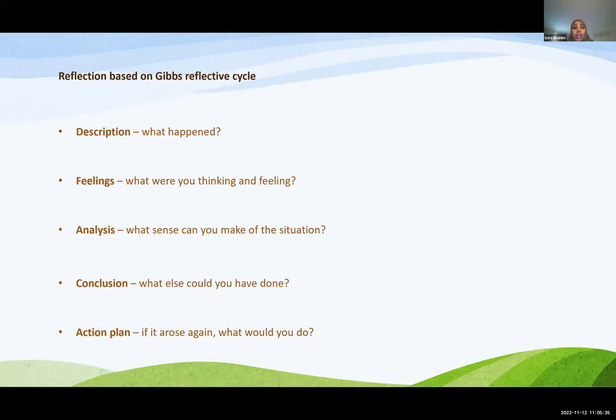So you can use Gibbs reflective cycle. There are a lot of reflective cycles. You can use whatever you want. You can write down on a paper what happened, then your feeling, then analysis, then conclusion, then action plan. Then try to fill each one of these with a few words. Try to concentrate on the action plan and the analysis. Analysis is the reflection, and the action plan is what you did next to improve or prevent that from happening again, or to improve the practice, or to improve yourself.